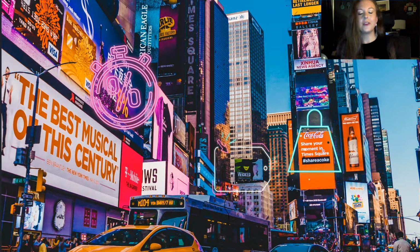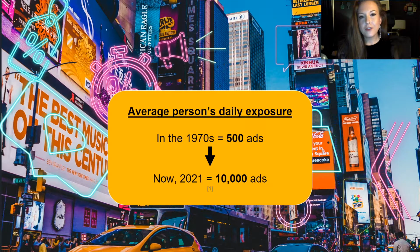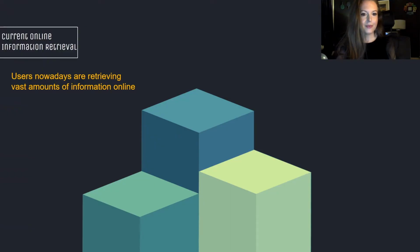We all know that ads are everywhere, but did you know that the average person is currently exposed to between 6,000 to 10,000 ads every day? This figure has dramatically increased since the 1970s. But why? Because users nowadays are using digital devices to retrieve information that is important to them.